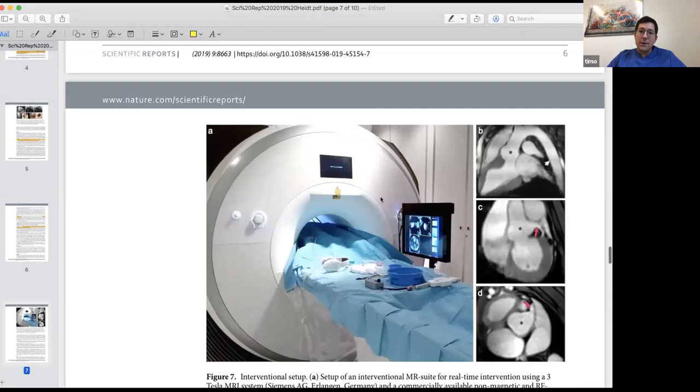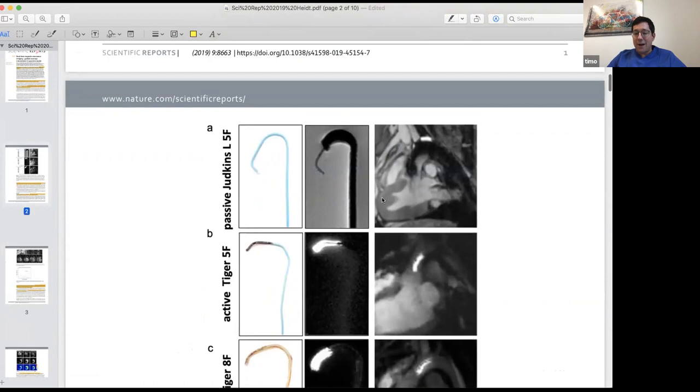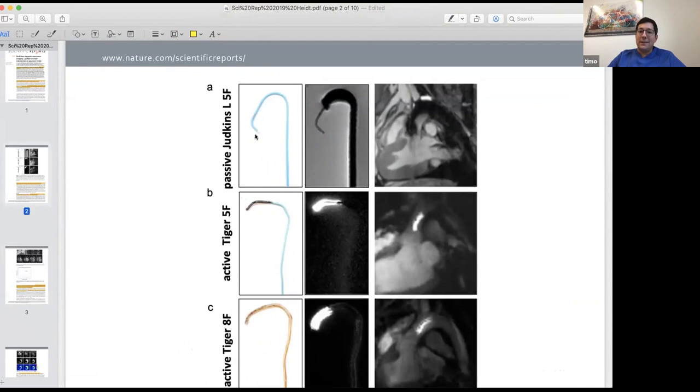So we put an arterial access line into the right groin and advanced a standard clinical 5 French catheter. These are normally being used for diagnostics. And here you can see an image of this in vivo within the pig, and this is outside, and you already see the problem that has been addressed, that you have major artifacts by standard clinical catheters, because they're optimized for X-ray technology.